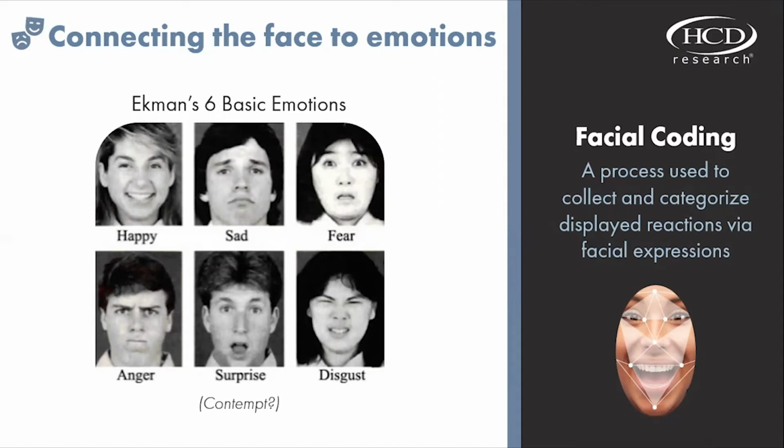And you can see at the bottom here, we have in parentheses contempt, because later on, Ekman added the idea of contempt as being also a universal emotion. And there's a question mark there because there's actually a lot of debate in the field as to whether or not contempt is a universal emotion. And I think you can take a step further, and actually there's a lot of debate whether any of these emotions are truly universal, right?